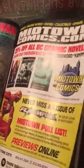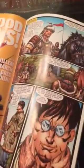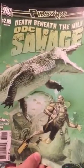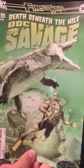The artwork looks awesome. I'm sure the story's great. Midtown Comics, we love ordering from them. Yeah. This is really cool. Something that must have slipped through when it came out, maybe my local shop didn't get all of them in or something. But that's a really cool one to get. I'm actually really happy with that.